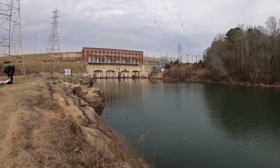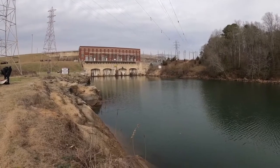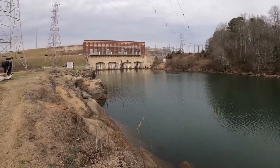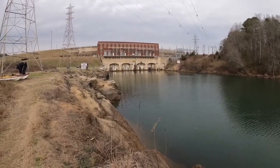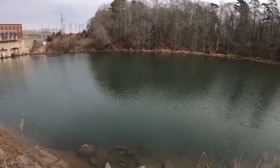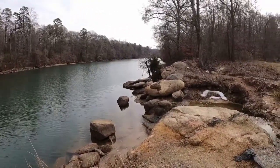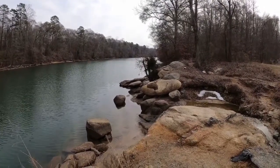So today we are starting our second paddle of the Catawba Quest, and we've come all the way down to Lake Wylie. So just up above that dam is Mountain Island Lake, and Lake Wylie happens to be our longest lake paddle. All the way from here to the end of it is about 27 miles. So we're gonna go ahead and knock off about 7 miles of this trip today.